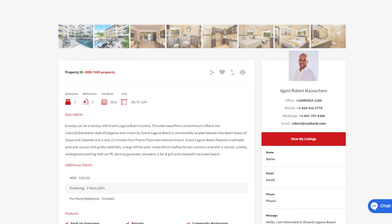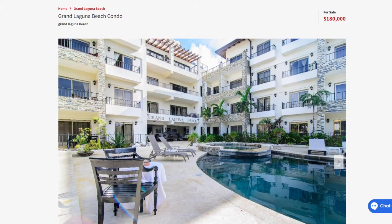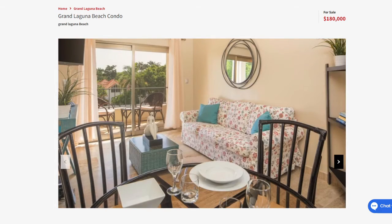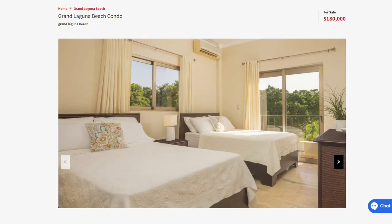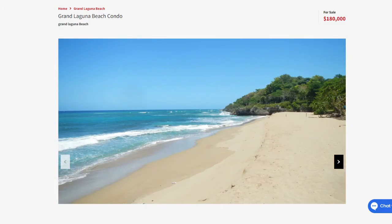Again, with a generator backup. HOA fees here are $313 a month. So that takes care of all this. There's no property taxes, but your HOA fees are $300 a month, American. And that takes care of all the common areas that you're seeing here. It's got an elevator, so you don't have to hop the stairs. Lots of the buildings don't have that. Stainless steel Viking appliances. Is it Viking? I don't know. Stainless steel appliances, modern upgrades.